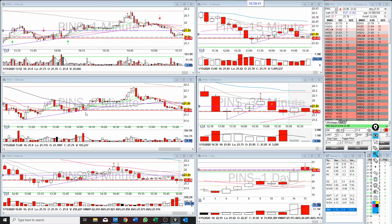That would have prevented me from getting stopped out. But once it breaks that level, I take the entry, I wait and hold for 1R, I take my first partial, then at 2R I take my second partial, then I look to let the rest ride to the profit target, or to a 3.34R. If at any point it comes back, I'll get out at break even or slightly above break even, as you can see right here.